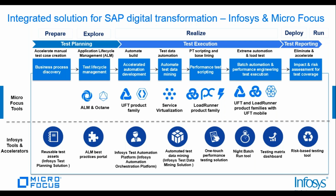Both these tools work very strongly in an end-to-end fashion, starting during the whole course of your manual creation, where there's process discovery, where you can use the pre-built reusable assets, as I mentioned, and pull them into an ALM lifecycle so that you have ALM and Octane and start reusing those tools. Also, one of the important aspects we cover is the ALM best practices. This comes with pre-packaged workflows, pre-packaged setup, and dashboards, which help in fast-tracking the setup of ALM for any SAP project.